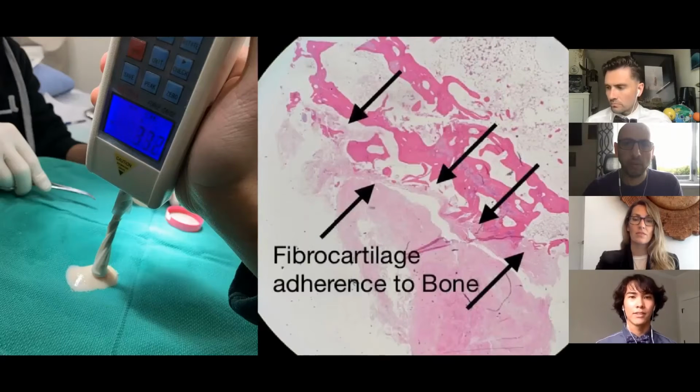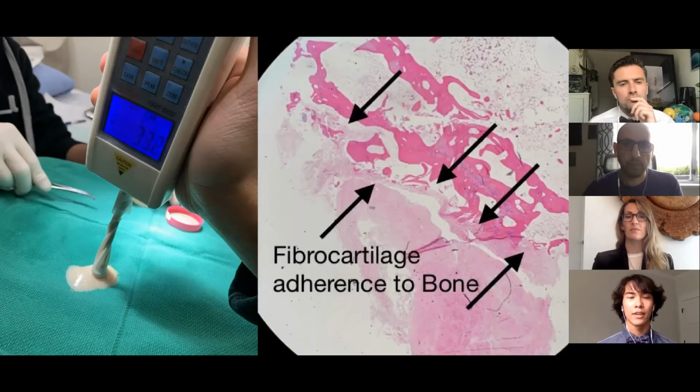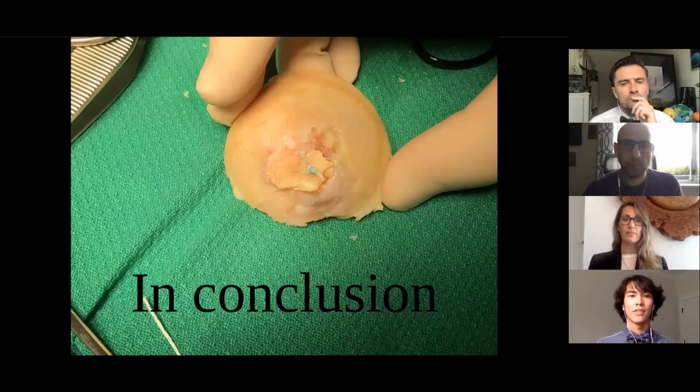After 7 weeks, these samples either went through materials testing or histological examination. These tests confirmed that yes, the fibrocartilage is able to withstand the load of a normal joint and that it has adhered into the bone in that defected area. In conclusion, fibrocartilage is the ideal transplant to treat osteochondral defects.